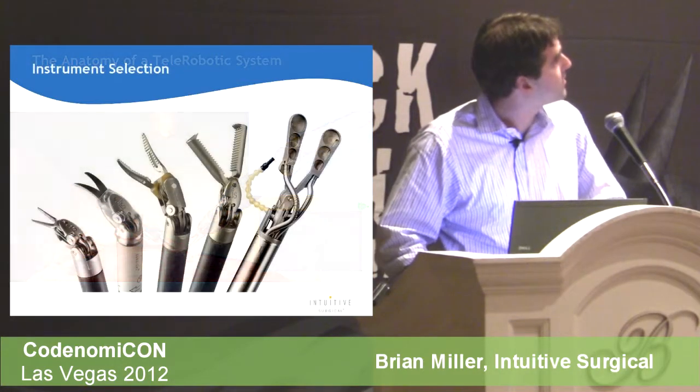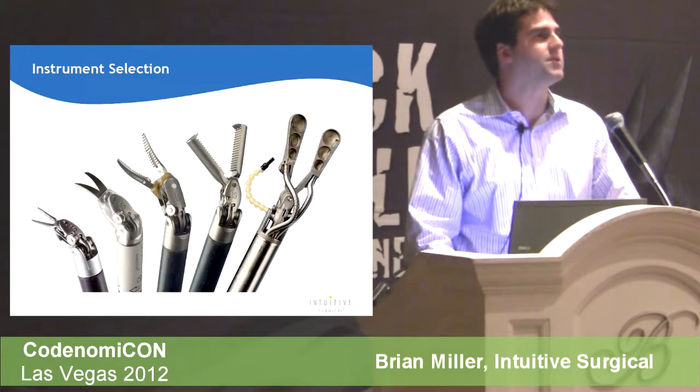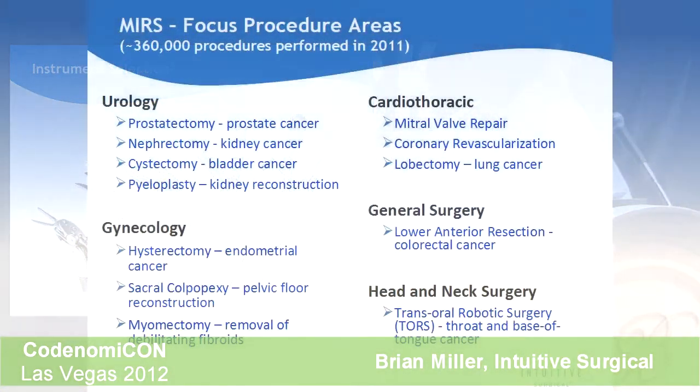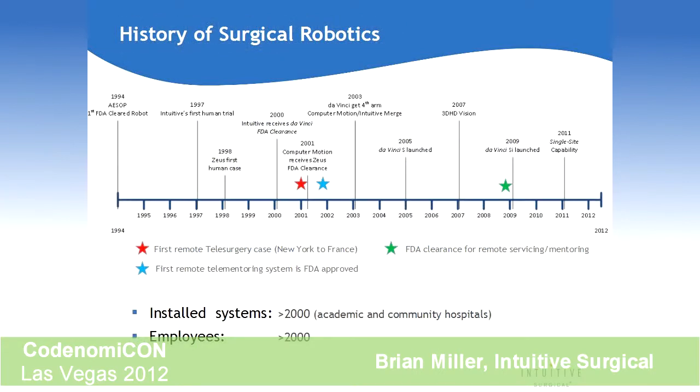These are some of the instruments that are used throughout the procedures. We have moved into a wide range of disciplines and subspecialties: prostatectomy in the urology area, gynecology, general surgery, and, as I showed in the picture earlier, head and neck. This slide shows the evolution of robotic surgery. The stars show where some of the remote capabilities were introduced. Surgical robotics got started in the early 90s with the company I worked for before I moved to Intuitive Surgical. We merged in 2003, where we had the first FDA-cleared robot, one that controlled the camera while a surgeon used laparoscopic instruments at the OR table. That was brought into a remote telemedicine-based application towards the end of 2001.